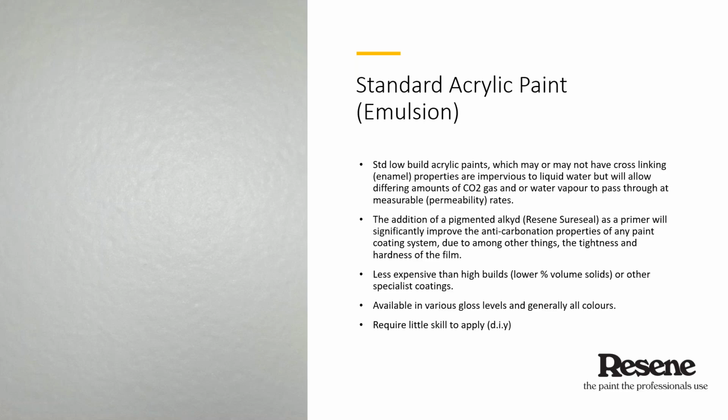These are generally less expensive than specialist coatings because they have a much lower volume solids. In other words, all paints have a percentage of volume solids within them. So standard acrylic paints like Lumbersider, our Sonics, are around late 30s, early 40s, in terms of once all the water and solvents evaporate, you're left with just under half of the tin actually being solid material that is left on the wall once it's dry. High build coatings can have 60 to 70% volume solids, so hence you use a lot more of them. That's why they tend to be more expensive, because they go on at much higher film builds. Standard acrylic paints are available in various gloss levels from matte or flat to gloss, and they require very little skill to apply, so good DIY products.